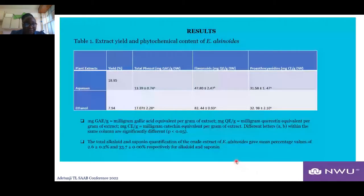Result and discussion. After extraction, the aqueous extract of Evovolus acinoides gave a percentage yield of 18.95, and the ethanol extract gave a percentage yield of 7.94. So to obtain a high extraction yield of this plant, water is recommended as the optimal solvent.